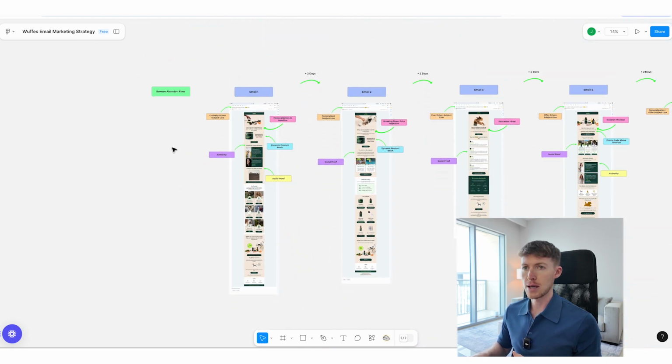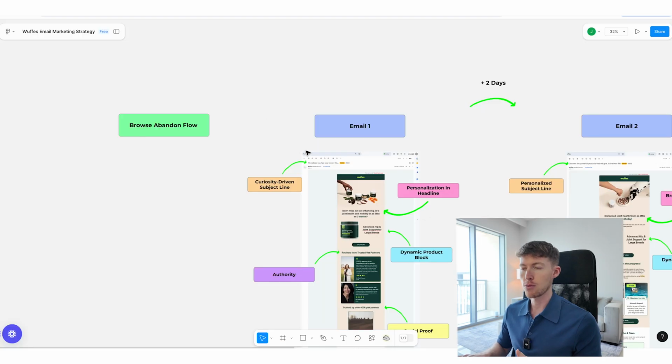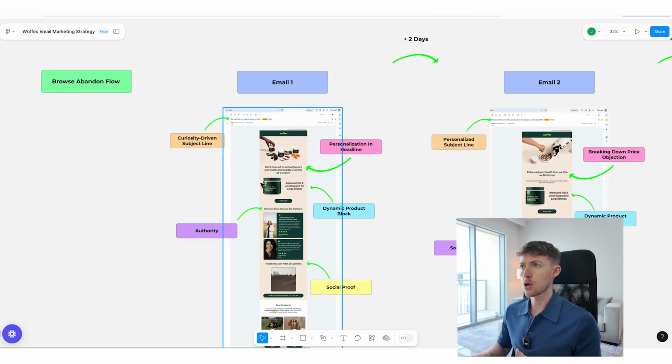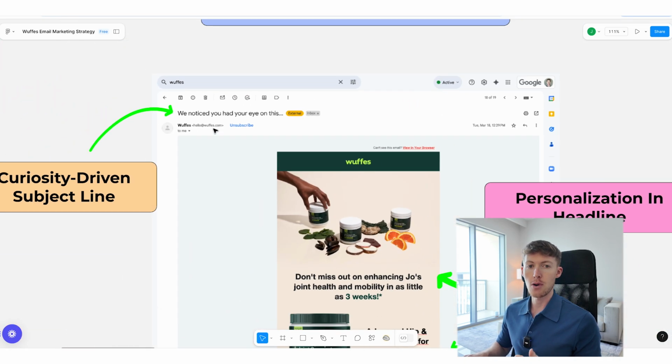I want to go through the browse abandon flow, which is a lot more comprehensive. And this one, as I mentioned, is when we are browsing a product and we decide to leave the page for whatever reason, we don't add to cart and go through the checkout process. So the first email says, we noticed you had your eye on this, right? A very, very common format of subject line for browse abandon is like, hey, we noticed you were looking at this, we saw you checking us out kind of thing. And it's a little bit curiosity driven, right?